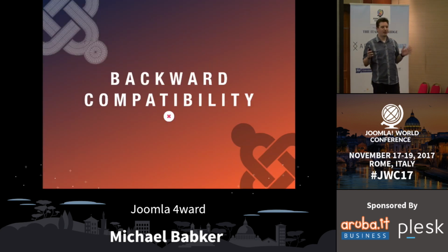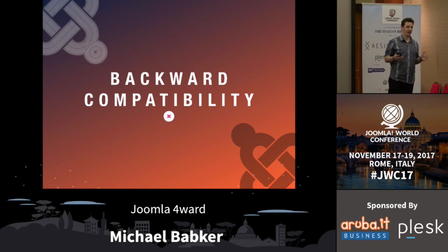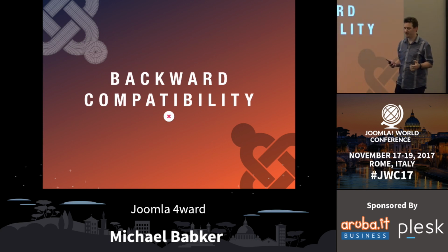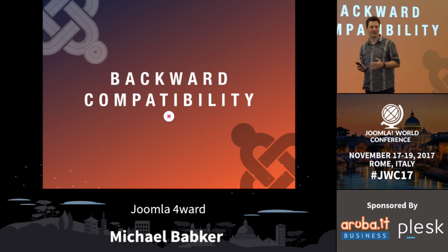So the first thing I want to talk about here is backward compatibility. Anytime you hear about a major release in most platforms, you think backward compatibility is being broken. Oh no, it's the end of the world. And admittedly, with Joomla, that reputation's kind of deserved because we've had a couple of releases where backward compatibility wasn't really all of the greatest thing that was kept.